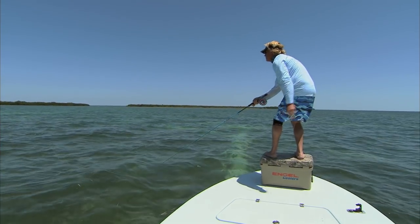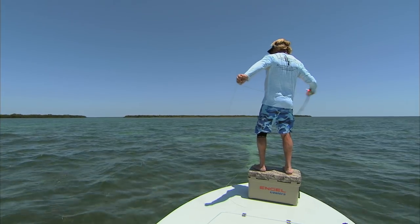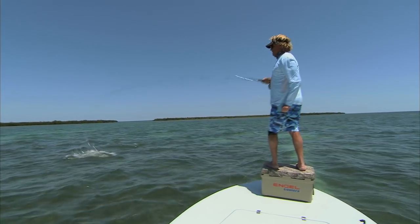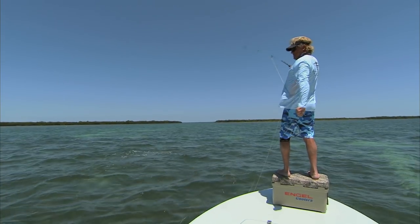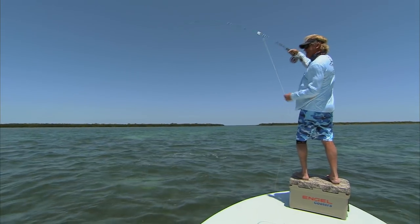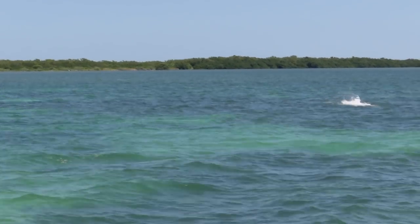There he is. Oh, he swiped at it, a miss. Keep stripping. There he is. He ate it. Got him. Good job, bud. Nice. Oh, keep stripping. Come on, baby. Come on, run. Run. Run, boy, run. You're hooked, run. Jump. All right, he listened to me on that one.